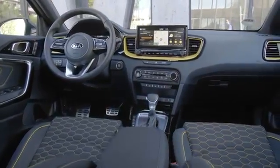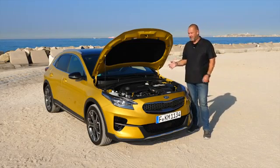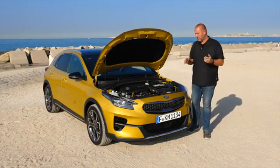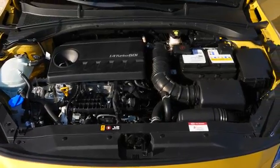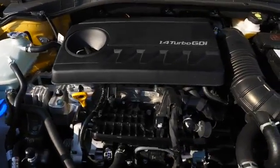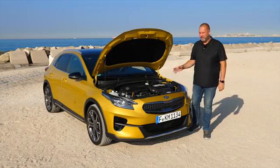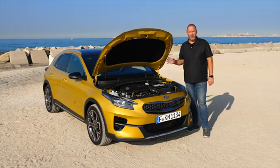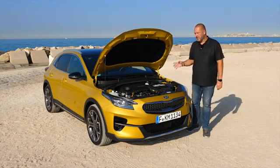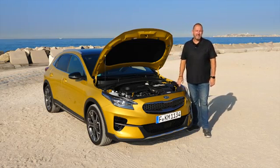When the Kia XCeed hits the market, there will be 3 petrol and 2 diesel engines available for the car, and they offer a power range between 85 up to 150 kilowatt, which means we do talk about 115 up to 204 horsepower. The car is always a front wheel drive car, so even though it looks like an off-roady car, you cannot order all-wheel drive. Gear changing is always as standard with a 6-speed manual gearbox, but for the 3 most powerful engines you can order a double clutch transmission, which then offers 7 gears.